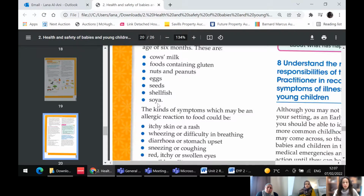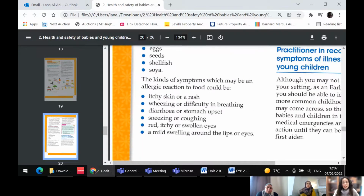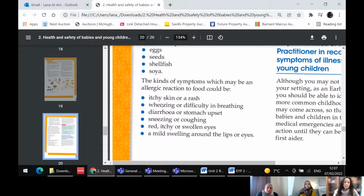seeds, shellfish, soya. And the symptoms for that are itchiness in the skin, rash, wheezing, difficulty in breathing, diarrhea or stomach upset, sneezing or coughing, red itchy, swollen eyes, mild swelling around the lips or eyes.